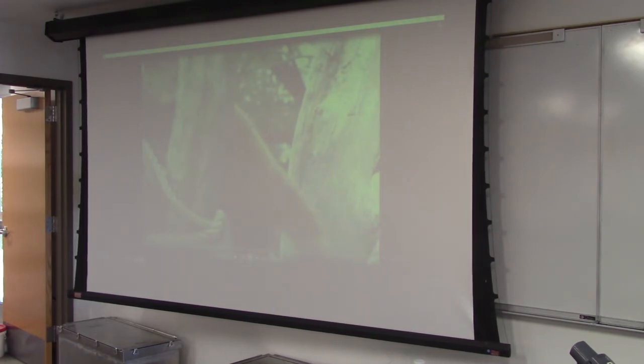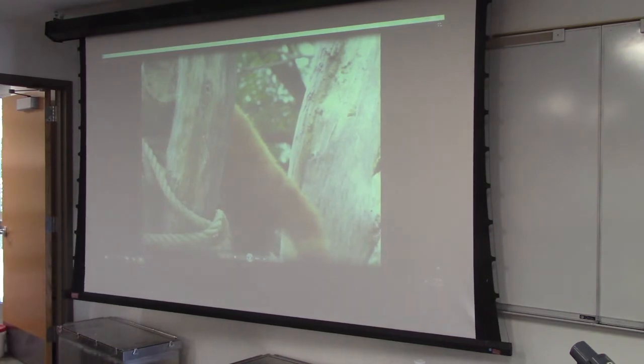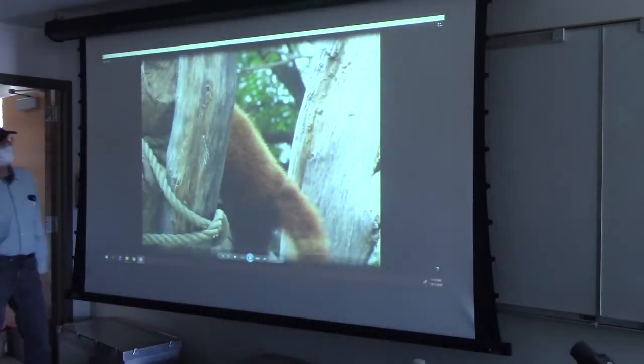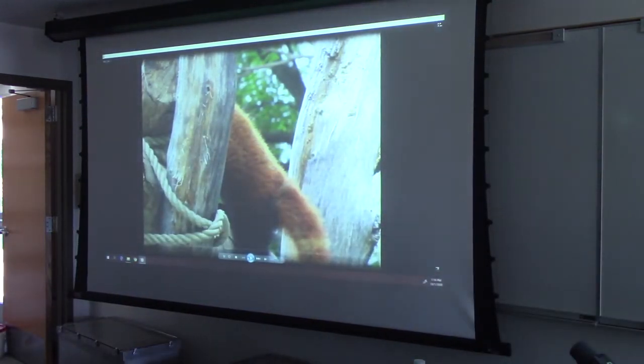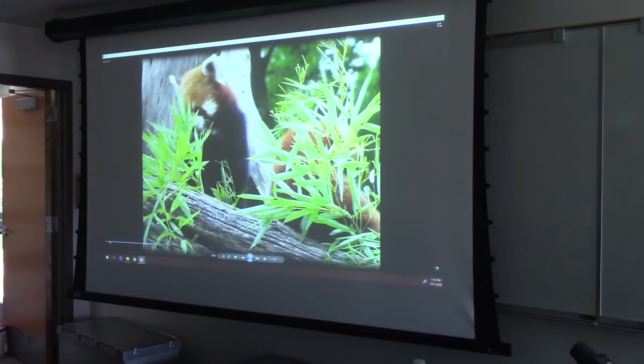Let's start this thing over here. It'll get brighter. Let's turn up some other lights. There, now you can see the lesser panda. You can see his butt. At any rate, let's start it over. Yeah, there we go.